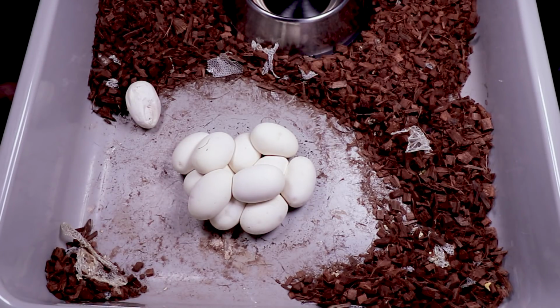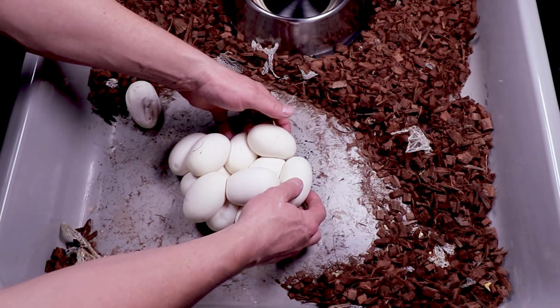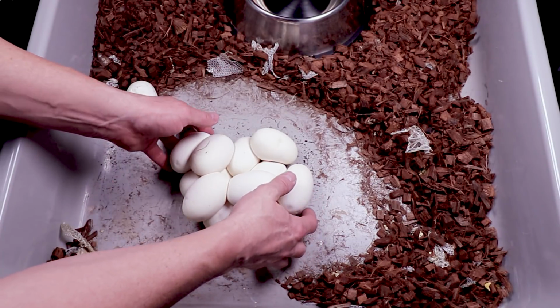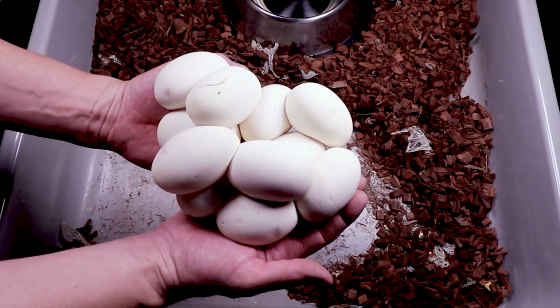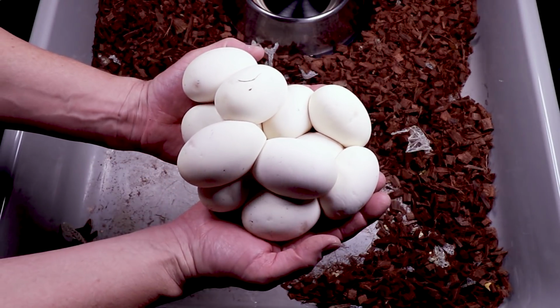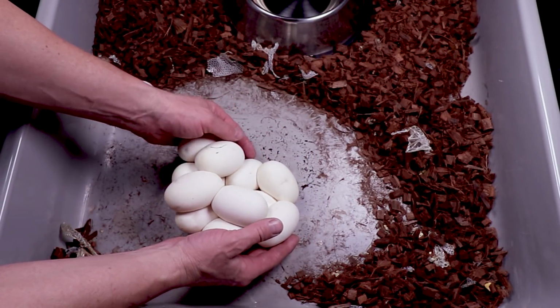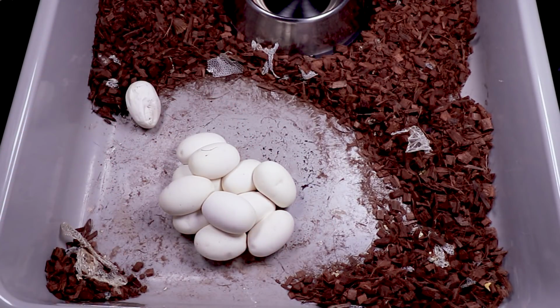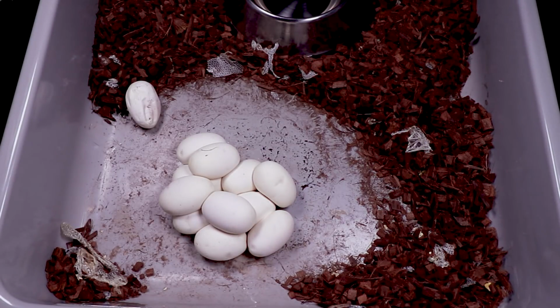I'm going to move this light up a little bit. And boy, these are stuck together pretty good. Wow, look at all those eggs. That is a big bunch of eggs right there. Alright, so I want to move this other light up. I'm kind of lighting challenged here with these studio lights. Try to get enough lighting in here.